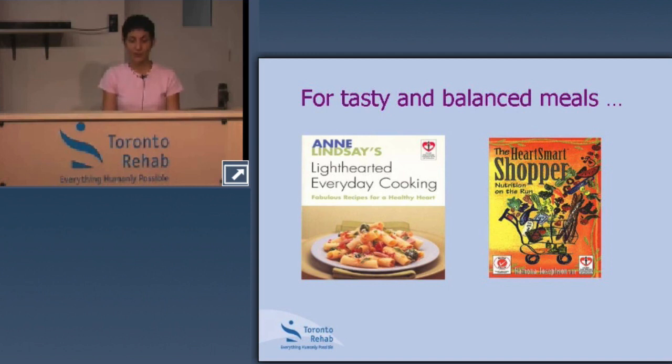People often ask for heart-healthy recipe books. There are several out there. I've got 2 here to start you off. One is Ann Lindsay's Lighthearted Everyday Cooking, and the other is the Heart Smart Shopper.